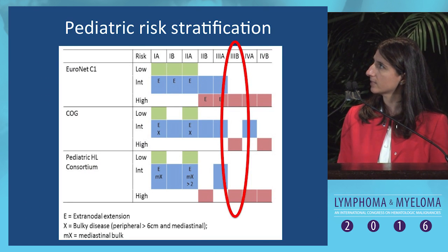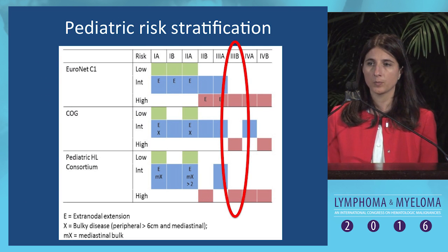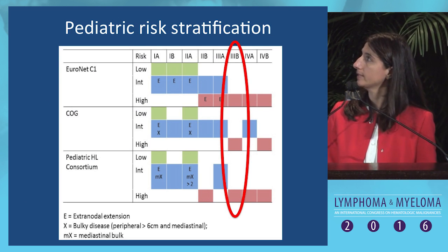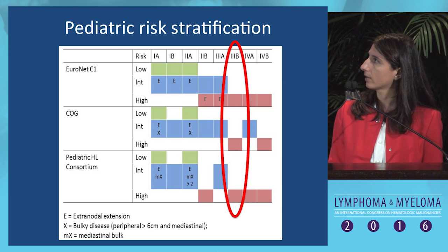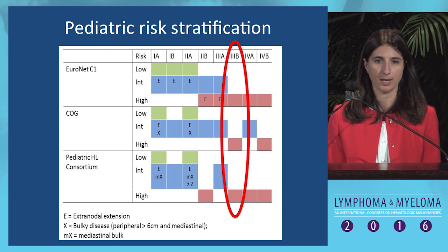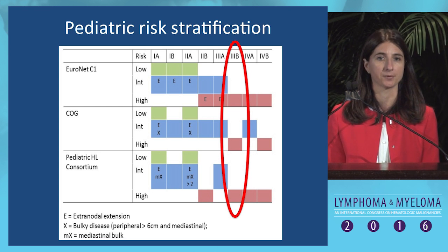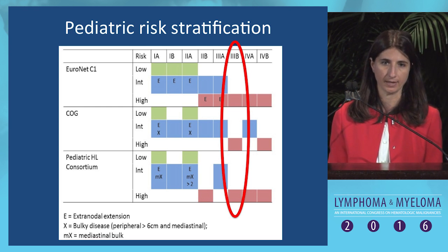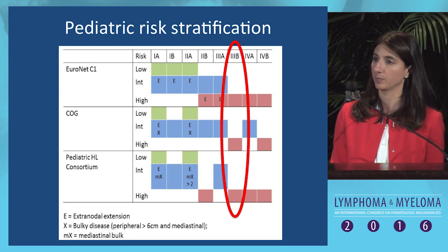For risk assessment, in pediatrics there's a little bit more of a consensus for patients with 3B and 4B disease, in that all of the cooperative groups would consider this to be high-risk disease. So this patient would qualify for high-risk therapy on any of the cooperative group studies within pediatrics.